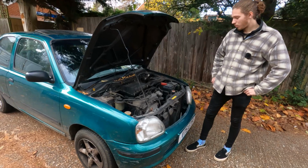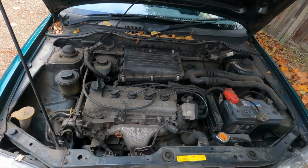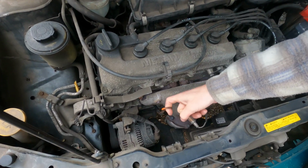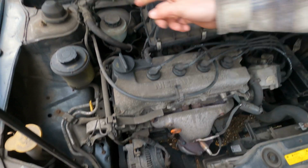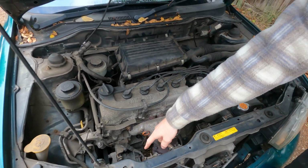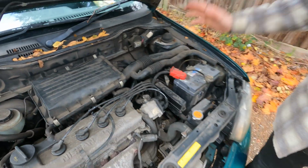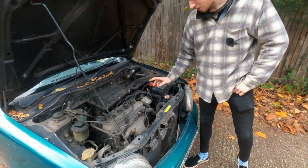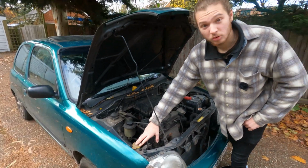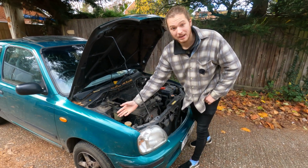Here's the engine. Pretty self-explanatory really. You've got your coil packs and spark plugs here. You've got your oil down here for checking the oil. Put your oil in here, obviously, top and bottom. Your alternator's down there. You've got your air intake here. Got your battery here. You've got your coolant here. You've got your washer fluid here if you really want to have washer fluid in it. Or you can pee in it, up to you.